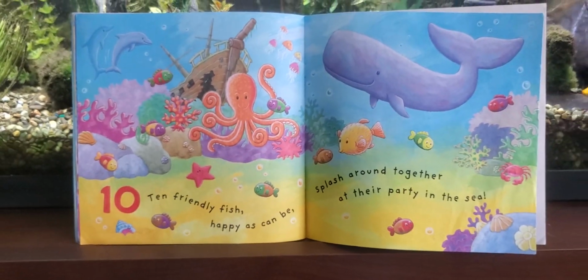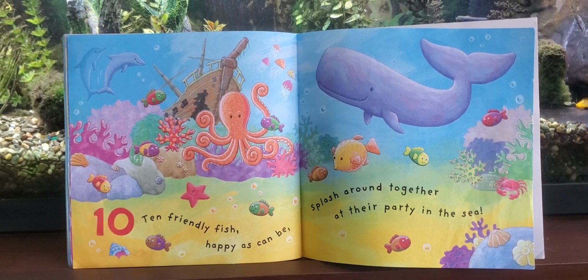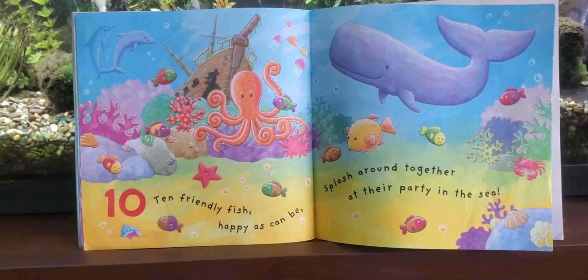10 friendly fish, happy as can be, splash around together in their party in the sea. So look, there they all are. They're having an under the sea party.